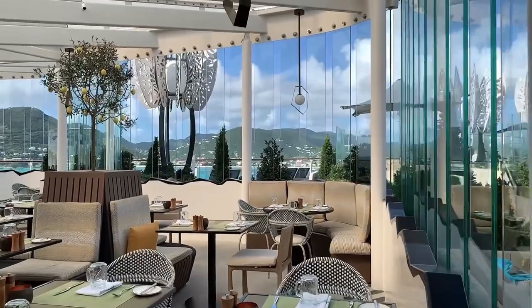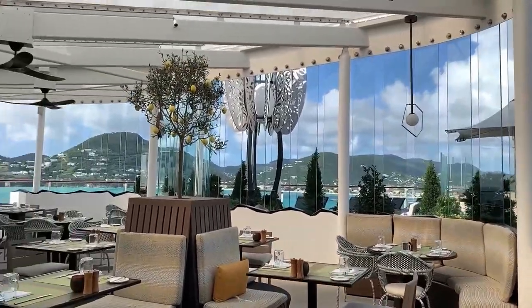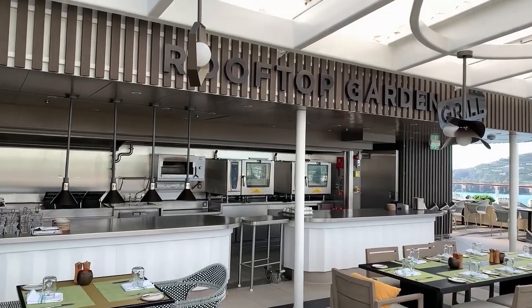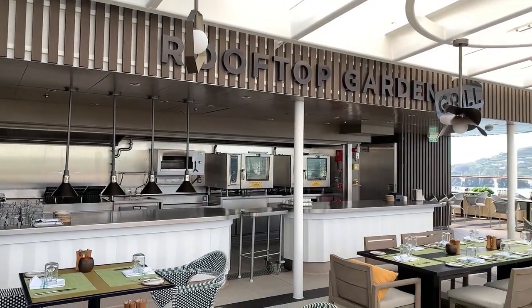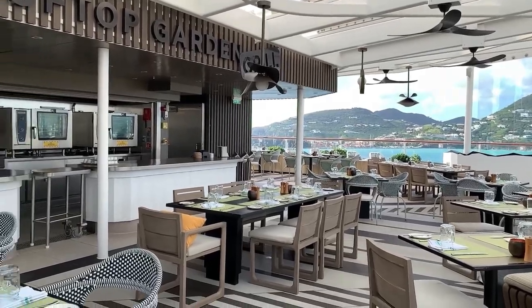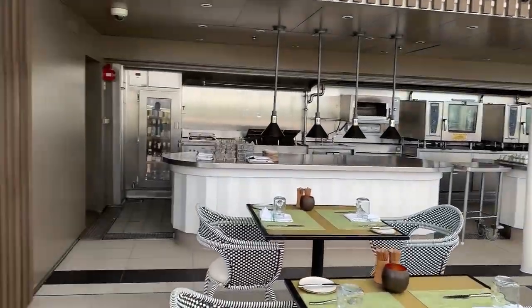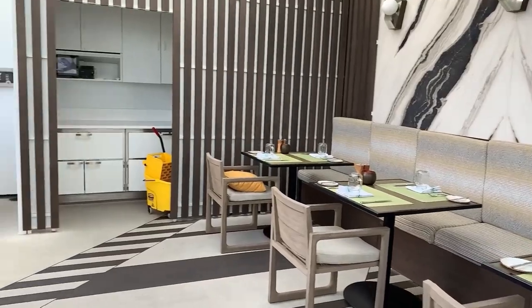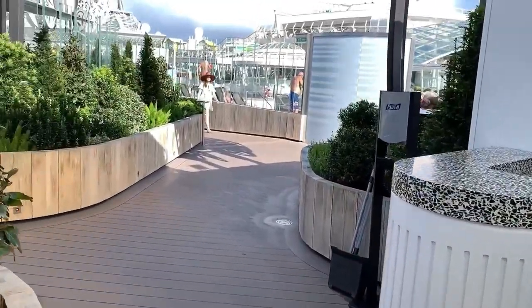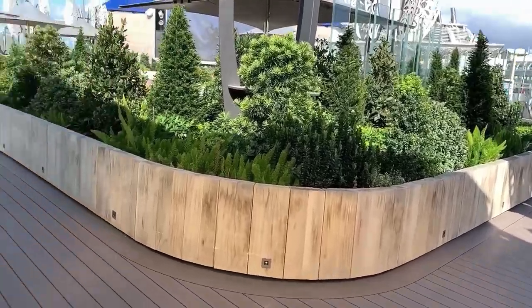You need to make a reservation, and it does have a cover charge per person. I've heard very good things about it. Jon and I have never eaten here, but we certainly plan to in the near future. It's very pretty, and I've heard the food is excellent. So hopefully we'll have a video of our dining experience here soon.